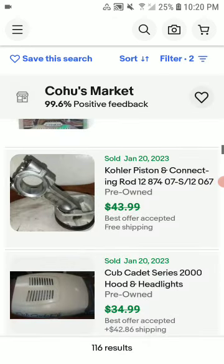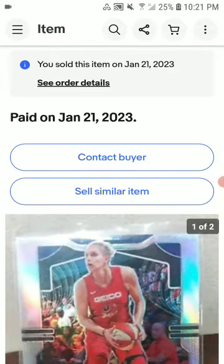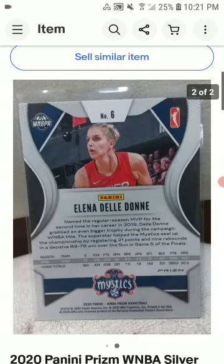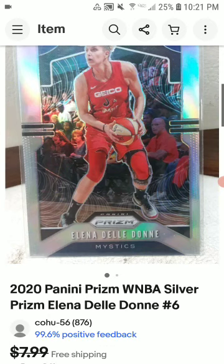And this one was the same day as the hood. This is an Elena Delle Donne Silver Prism, number 6. Someone had bought some cards from me in the last 2 years, because eBay checks for repeat buyers. So I said the 10% off offer is the best I can do, and the buyer took it. They sent a low offer, and I got the person to bite. So $7.19 shipped on this Silver Prism.